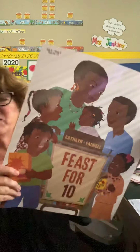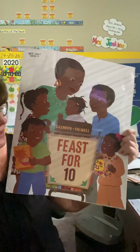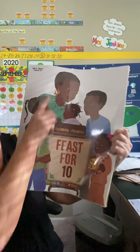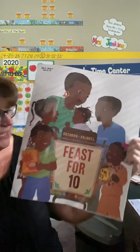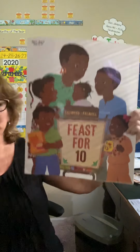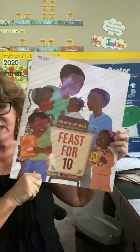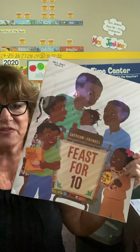Okay, this comes from one of our Nat Geo books called Feast for 10. I really like this book. When you look on the cover, you see a mom and 5 children, and they are at the grocery store. They're going shopping because they're getting ready for a feast. And for 10, the 10 is 10 people. They're going to have 10 people at their feast.